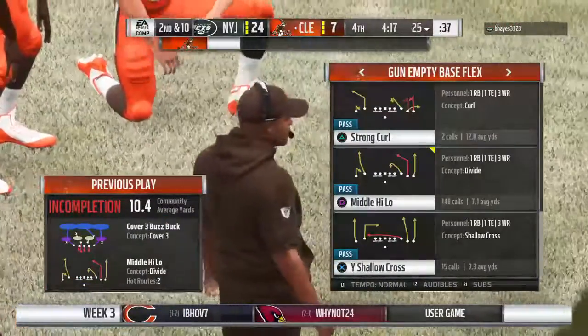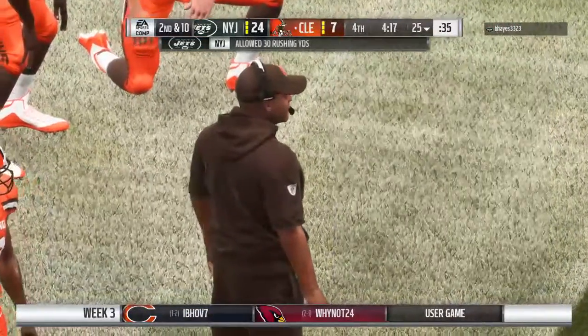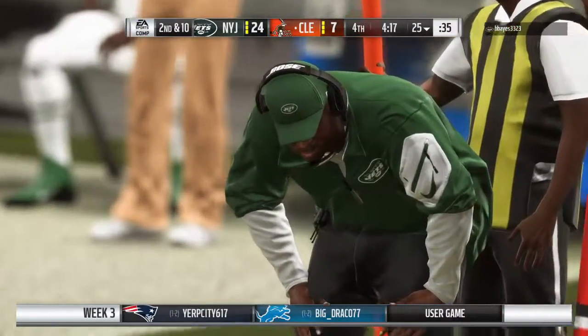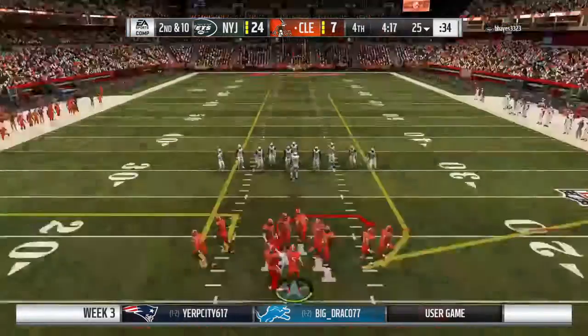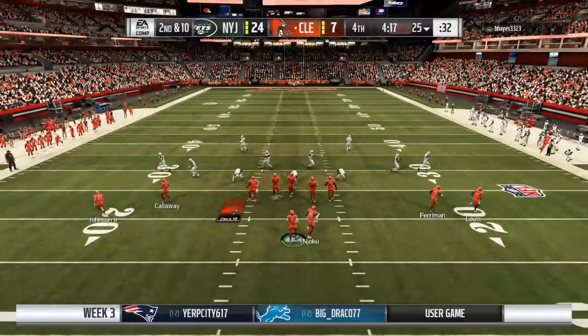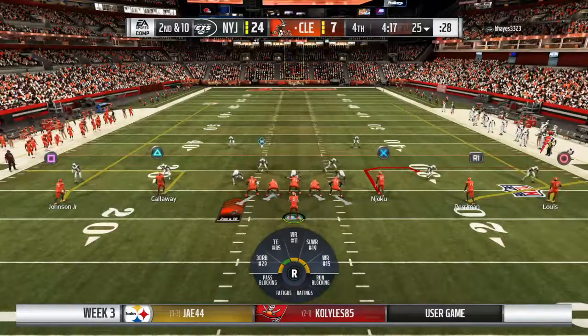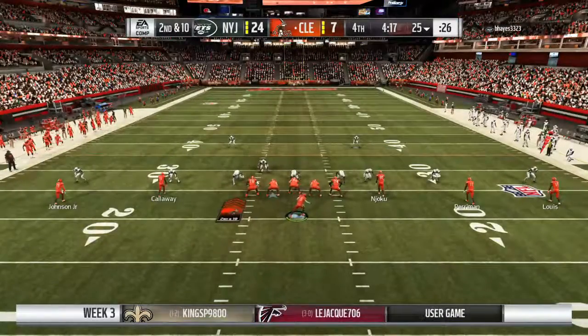Meanwhile, they take a shot to start the drive, but this is going to wind up incomplete. Another wayward pass. You know, things started out poorly in this game, and to be frank, they just really haven't gotten much better. And all that does is embolden the secondary. They feel good about what's going on, and they just play better and better.